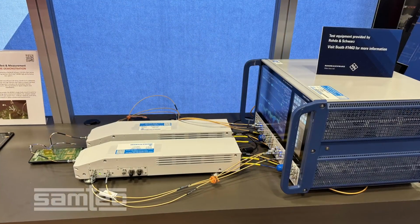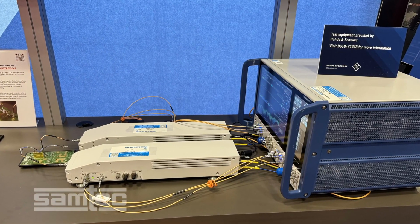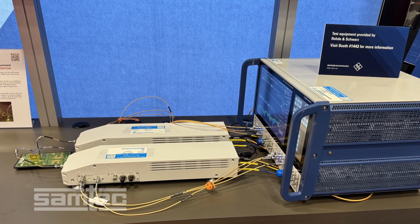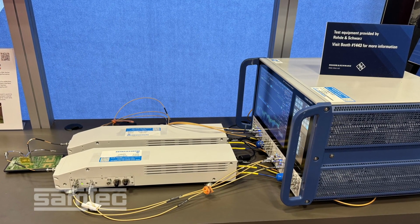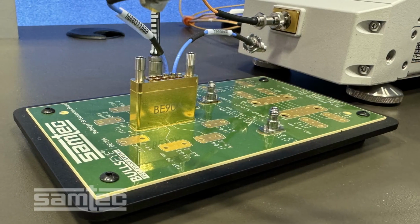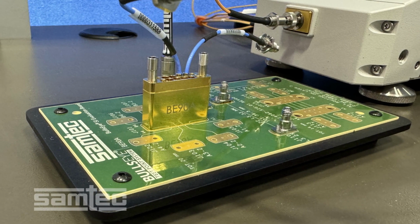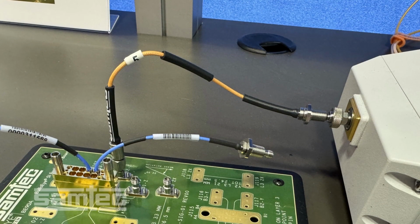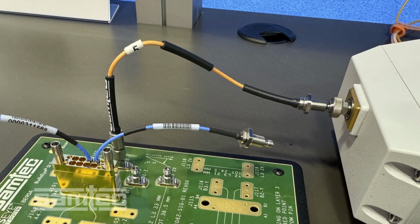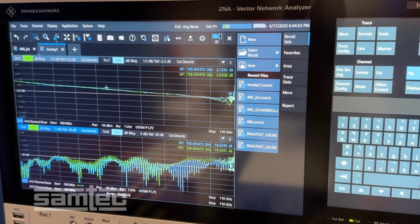In the second demo, a Rohde & Schwarz ZVA vector network analyzer measures the insertion loss and return loss of Samtec Bullseye high-performance test systems. What's shown in this demo is our BE90A product, originally released up to 90 gigahertz, with a new optimized launch showing usable bandwidth now to 105 gigahertz. The DUT includes the BE90A with 3 inches of cable, the PCB launch, and a small amount of trace. And the results are excellent.